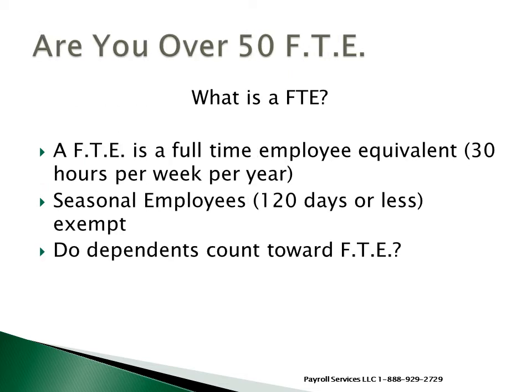So the first question is what's a full-time equivalent, and are you over 50 full-time equivalents? A full-time equivalent is an employee that works 30 hours or more per week. If you are an employer that has a lot of part-time help, maybe you're a restaurant or a daycare center, just because you don't have an individual that may work over 30 does not mean that you're not falling into this category. It's a mathematical equation where we take all the hours worked in the entire year by your company, and then we figure this out. So a full-time equivalent is not a person, but a mathematical definition.